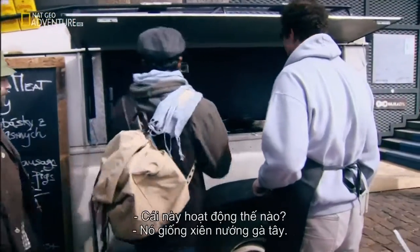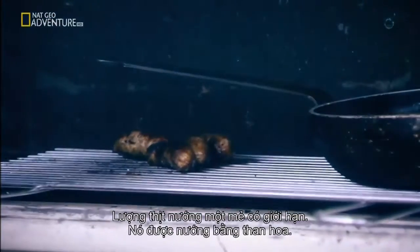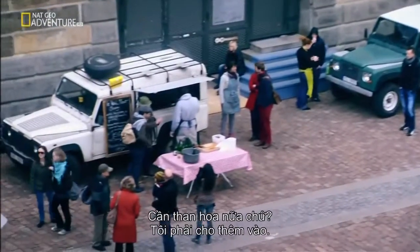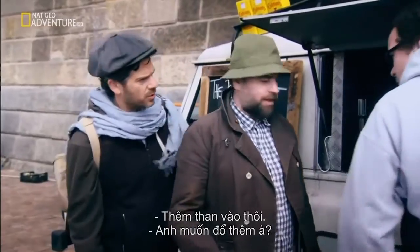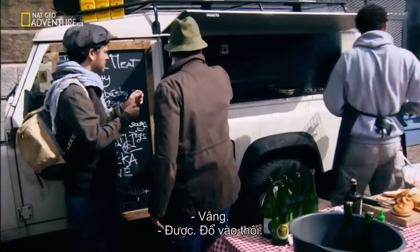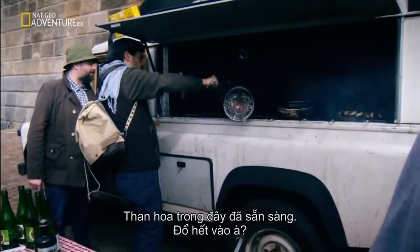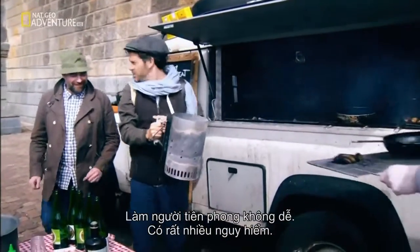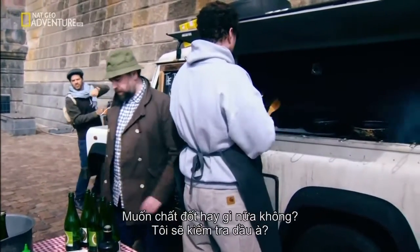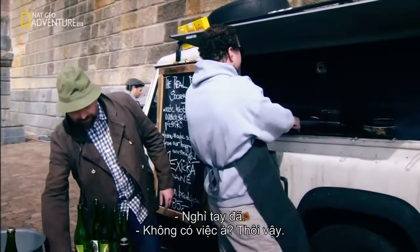So how does this work? Well, it's kind of like a Turkish grill. We're limited to what we can cook. Okay. And it runs on charcoal. I have to put some more charcoal on. That is perfect. Can I help you? You can help me. All right, let's get some more charcoal. It's ready. You want to put it in? Yeah, I'd love to. There you go. It's hot. Spread it evenly. All of it? Yeah, all of it. That's it. It's not easy being a pioneer. Lots of dangers. Perfect. Do you want anything else? Some fuel or anything? No, we're okay. All right, you take it easy.